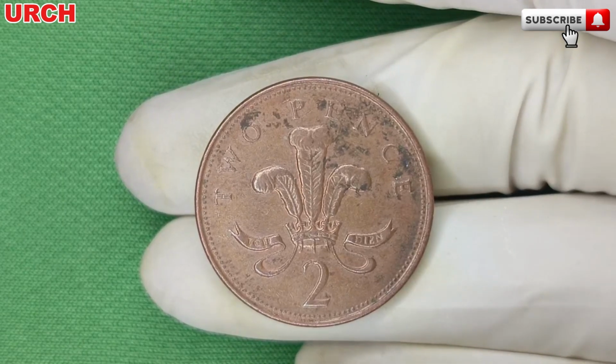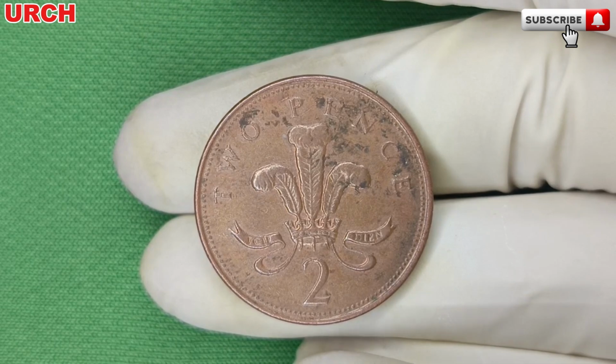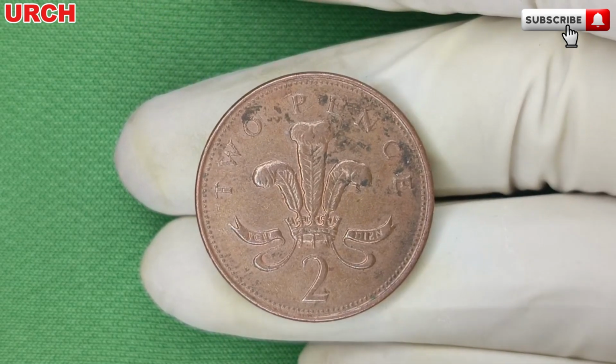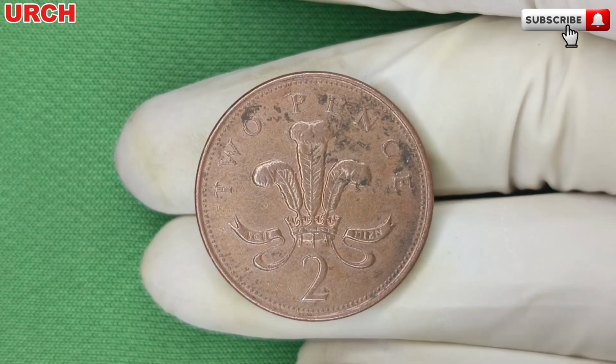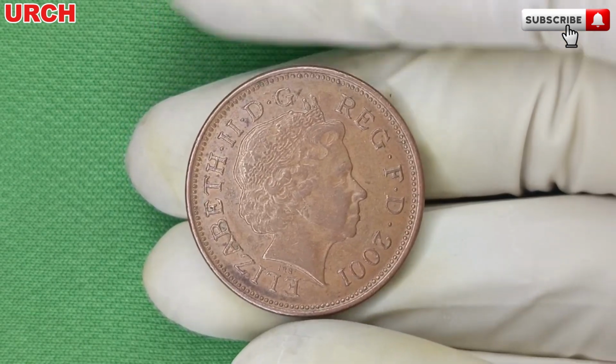At Ultra-Rare Coins History, we believe these stories are more than just about money. They're about time capsules. They're about mystery. They're about how one small detail, one tiny error, can rewrite a coin's destiny. This coin, the 2001 2-pence, is a testament to that. And now, for the moment you've all been waiting for.